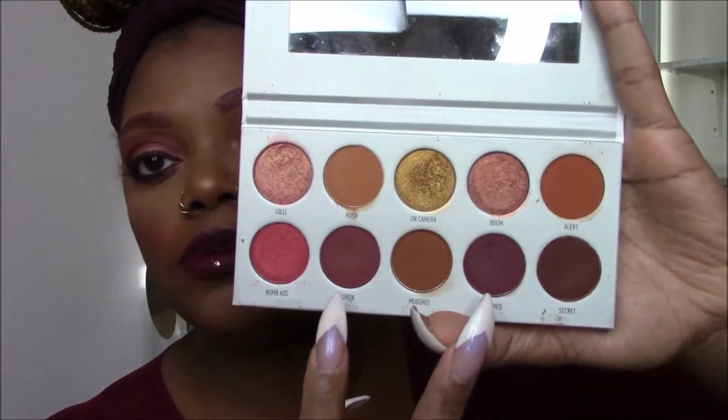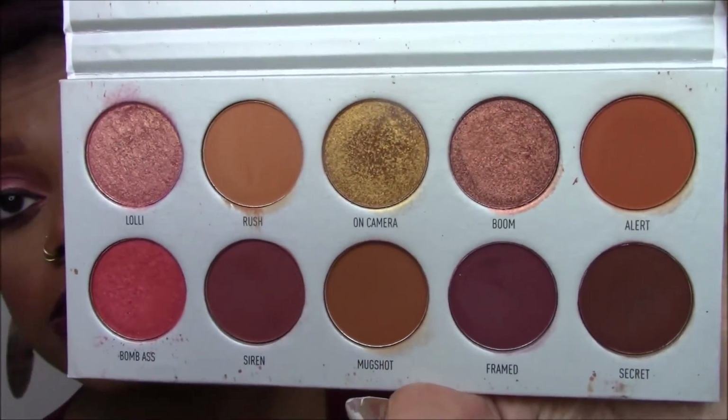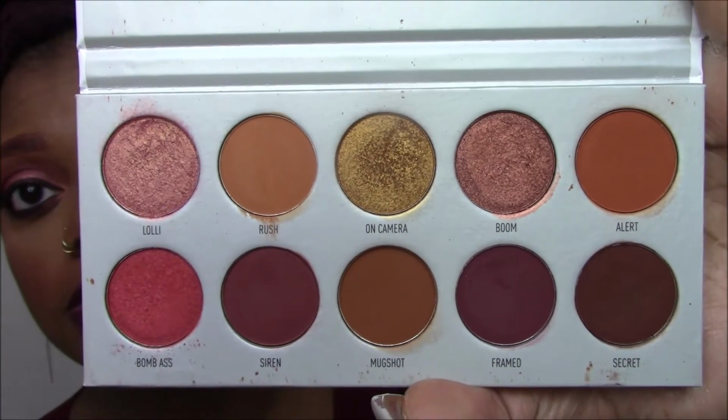You just say more. And then the next one I do recommend is Ring the Alarm. So this one has a little bit of burgundy in it, and it's mostly more warm orange. But I definitely wanted to throw it in to give a recommendation because Framed and Siren, these 2, they're wonderful shades. They're wonderful. So I recommend those.